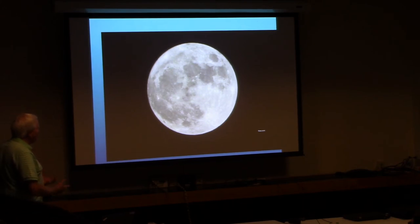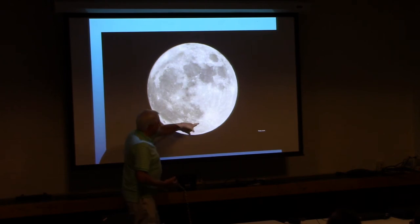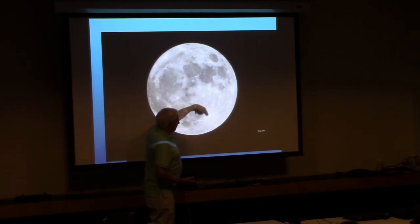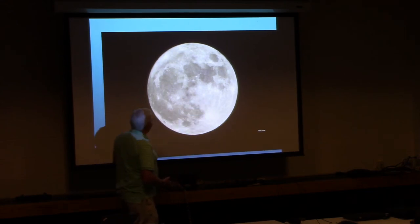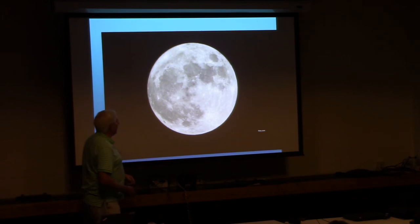Like that. The ray structures are the splashes produced by these impacts. And you can see Tycho's, probably the most famous ray structure of all, where these rays emanate out from the crater in all directions. Pretty cool. There's a splash from Copernicus right there. Pretty neat to look at.